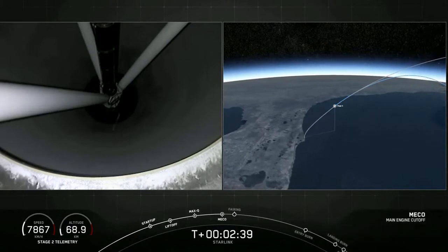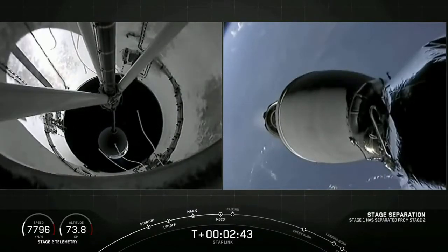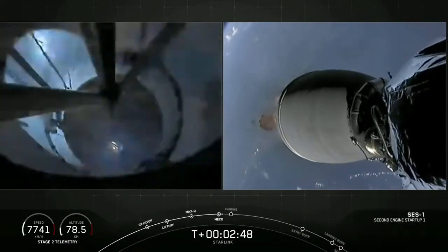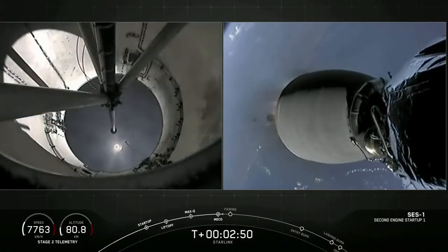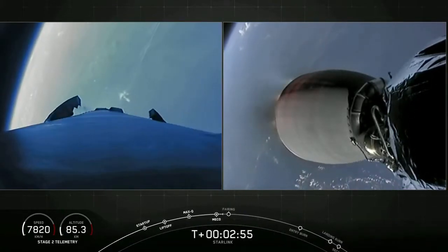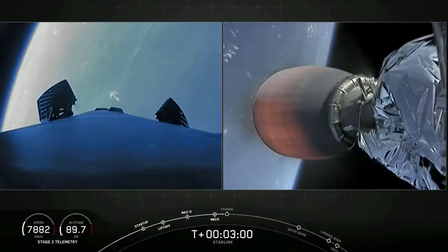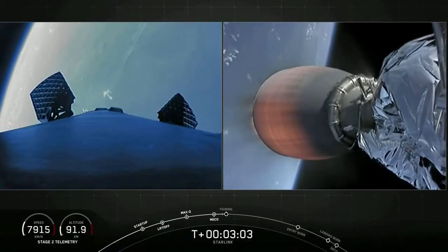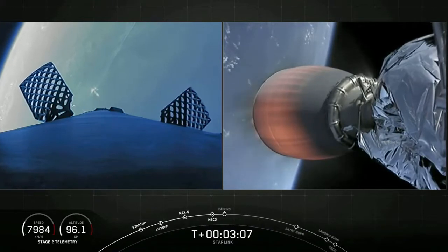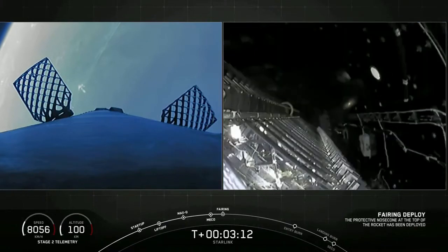MECO. Stage separation confirmed. All right, on your screen there, we have visual confirmation of those three events. MVAC is now ignited and beginning to develop that warm orange glow. The next event we have coming up is fairing deployment. Fairing separation confirmed.